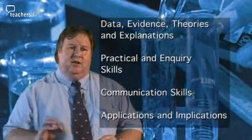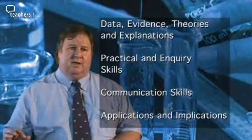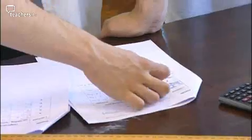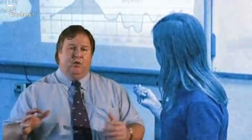If we're going to address those different areas effectively, we need to use a range of different teaching and learning approaches. For example, problem solving, investigative work, data handling, and discussion-based learning techniques. Also, role play is very effective for dealing with the implications of science. To do this effectively, we need to choose the most appropriate technique for the area of how science works we want to engage the youngsters in.